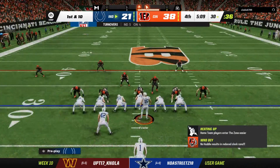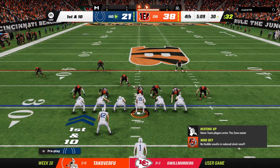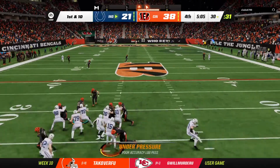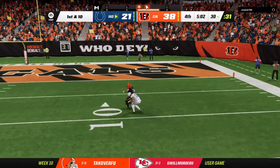And partners, we know to be successful in this league, number one, you're going to have to be able to make plays on the perimeter or when the pocket breaks down. But number two, you got to make smart decisions with the football. And that time, that simply was not a smart decision.